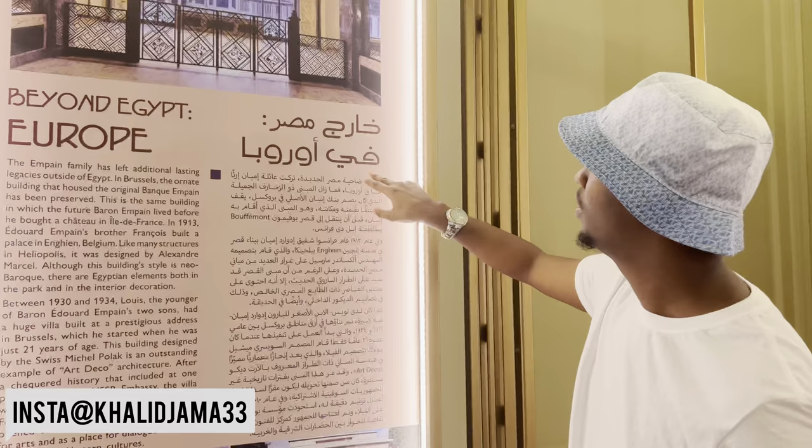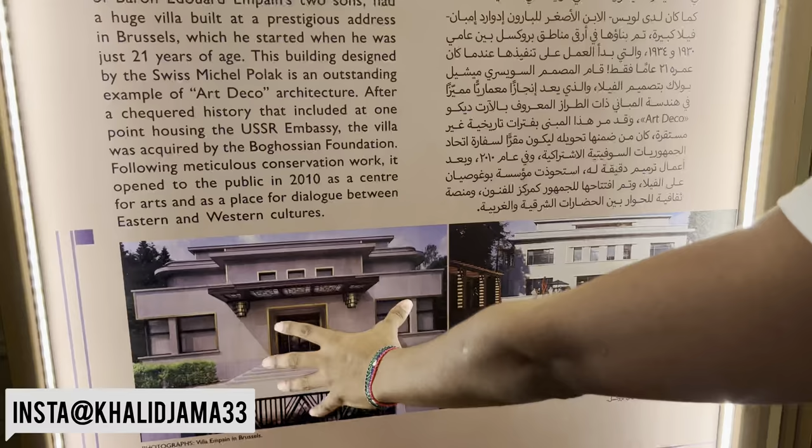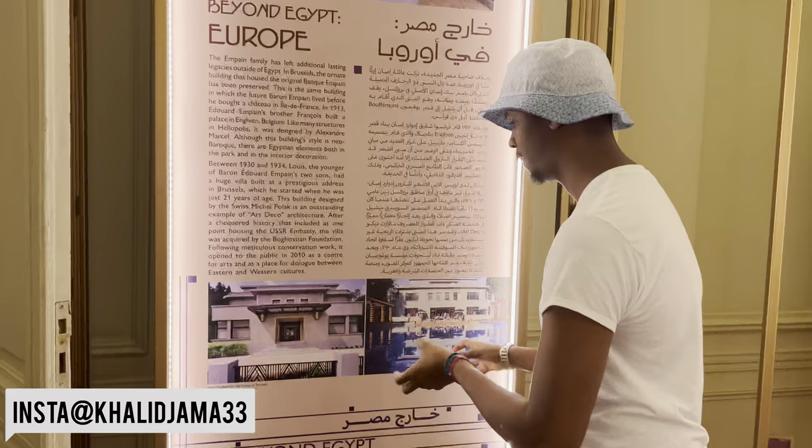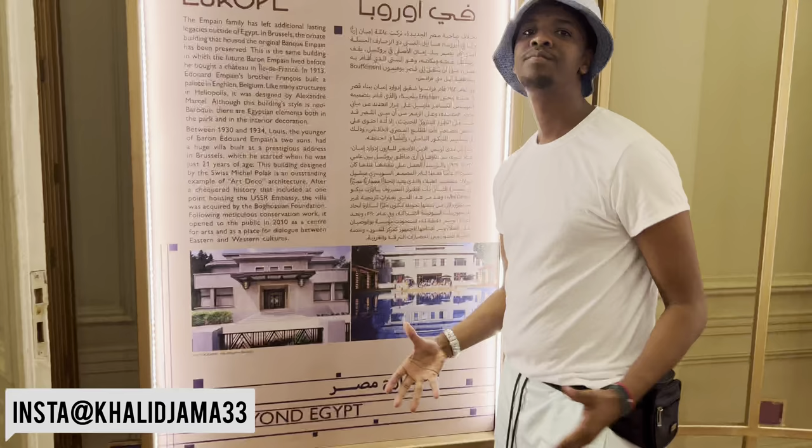Beyond Egypt, Europe. Basically, this is showing the buildings. I think what they're saying is they copied how England and other European countries' buildings look, and basically how they implemented them.